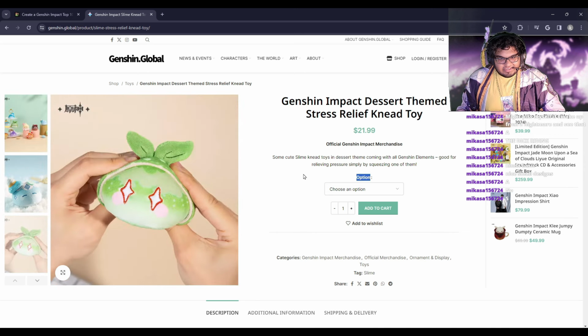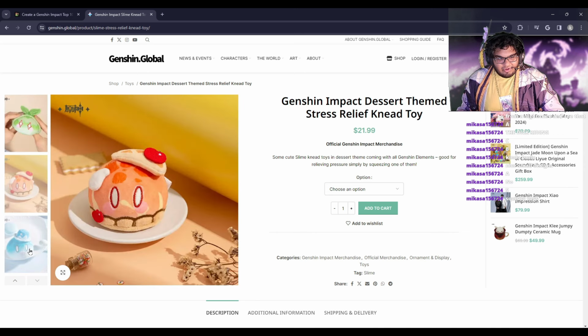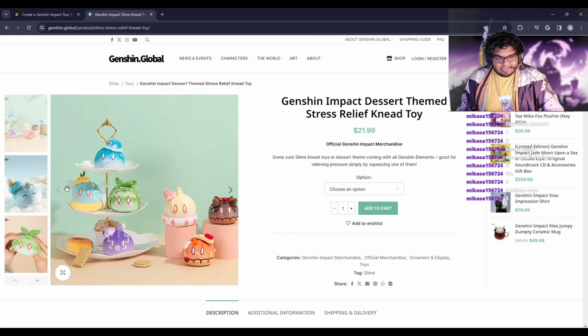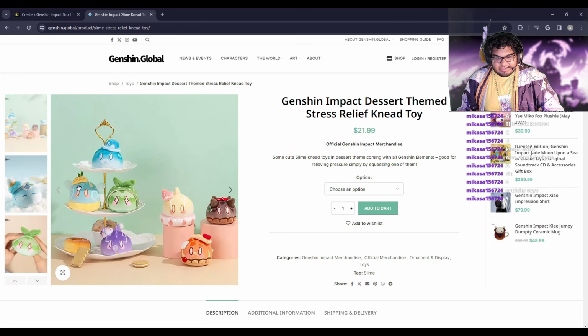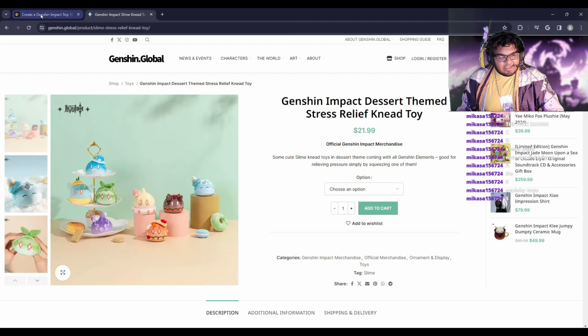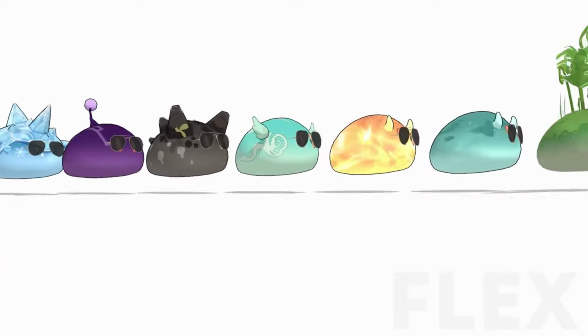Genshin Impact dessert themed stress relief toy. Oh, you squish it. They made a squishy slime. Oh my god. It's a squishy slime. Yeah, I would vote that as S. And they have such nice designs. Look at the Electro. Look at the Anemo. It has a little fruit on its head. That's awesome. That's S tier.